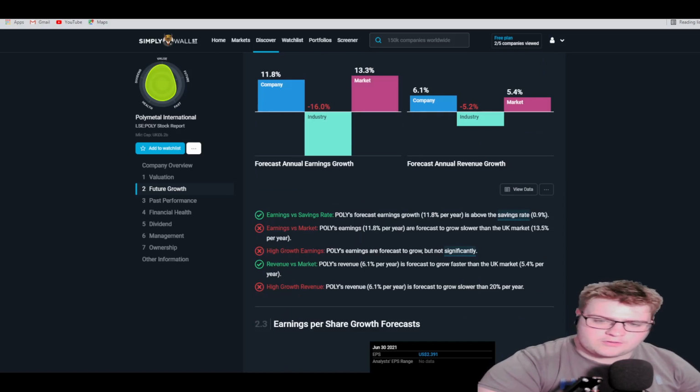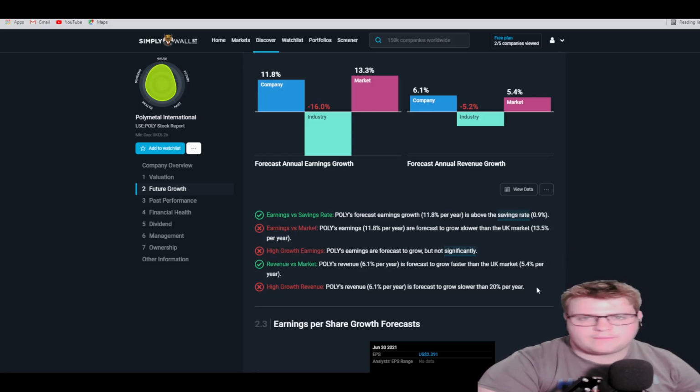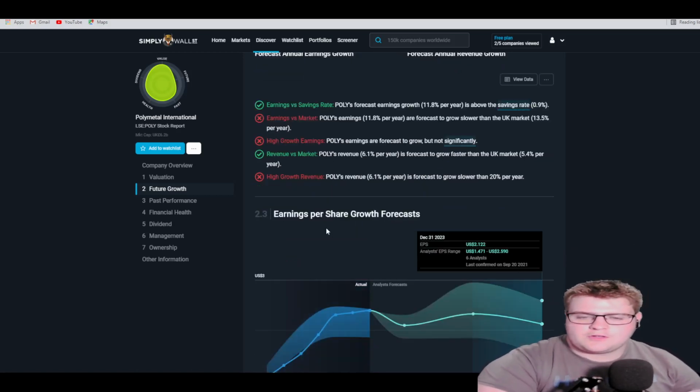So you can see here, forecast earnings growth 11.8% per year of the saving rate. Earning versus market, like I said, don't really care when I'm trying to do things against market. High growth earnings, they're forecast to grow but not significantly, but the company's statement was not to grow significantly, it was just to grow and then deliver as much dividend payment as it could really. Revenue versus market, revenue 6.1% per year is forecast to grow faster than the UK market, and is forecast to grow slower than 20% per year. But like I said, it's not a high growth thing, so if you're looking for that, this is not the company.